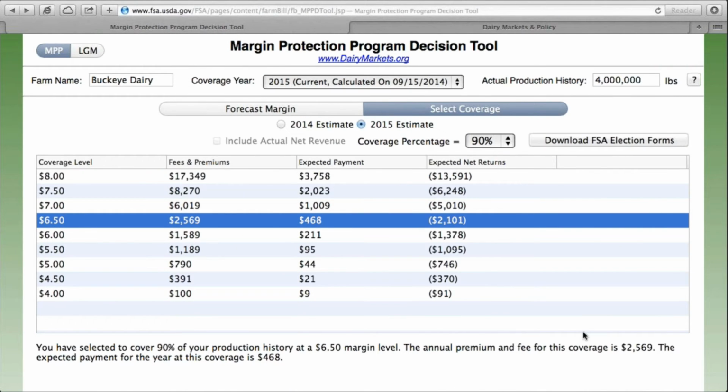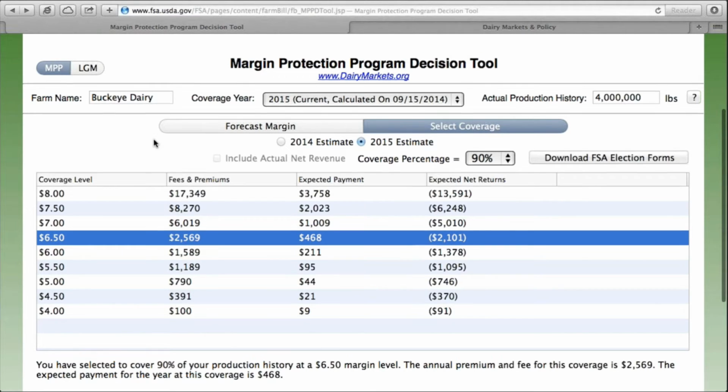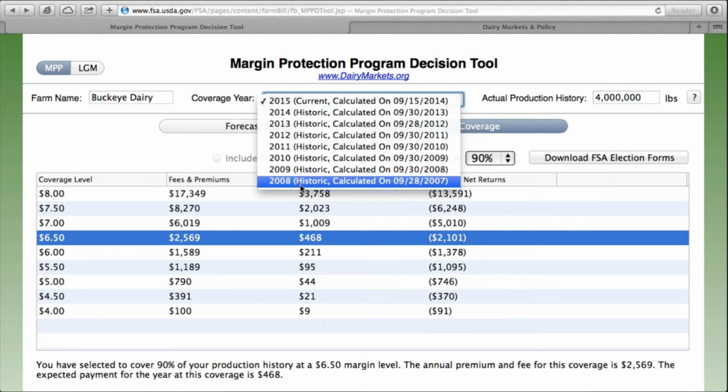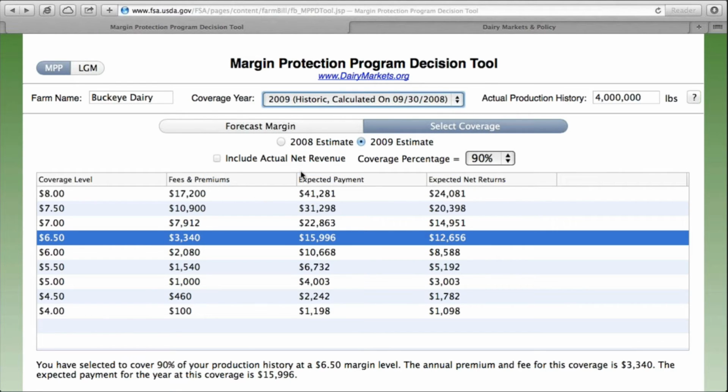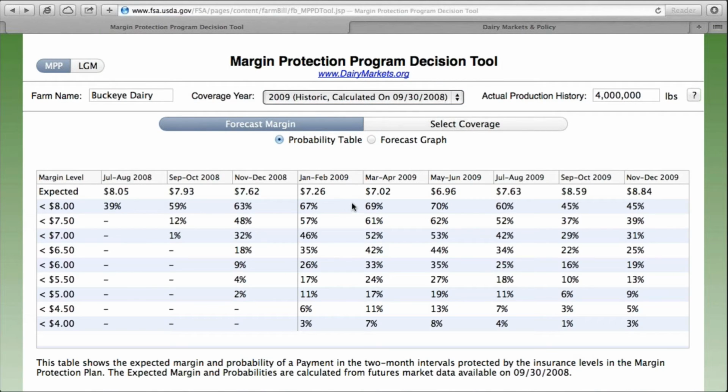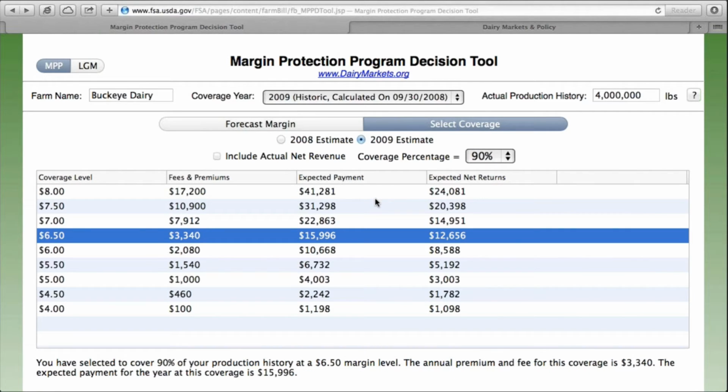Let's go back to the tool. One of the interesting things that we decided to add in was an ability to go backwards. So if you want to look at how this program would have operated during prior years, 2009 for example, you can load in what the markets had anticipated the expected benefit would be using a forecast margin here. This is 2009. We can look at the probability table. So in September of 2008, there was over a 70% probability that margins during the flush season were going to trigger MPP payments at or below $8 per hundredweight. So a farmer looking at this information could make an informed risk management decision and think about how this program would work for me as a safety net during a catastrophic decline in farm equity.